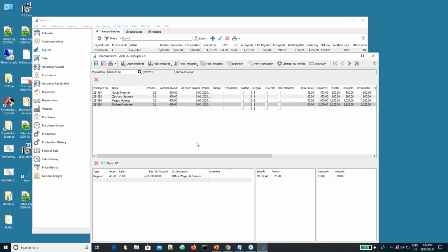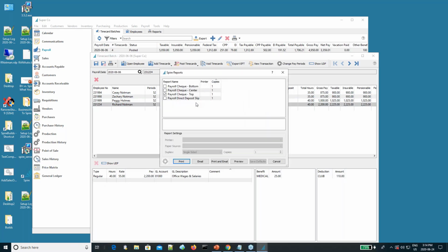When you're ready, when you've decided it's time to post, all you have to do to finalize that process is choose post time cards and post all. And that finalizes the process and takes you into producing a printed paycheck or an EFT deposit file that you can send to the bank. Let's preview that.